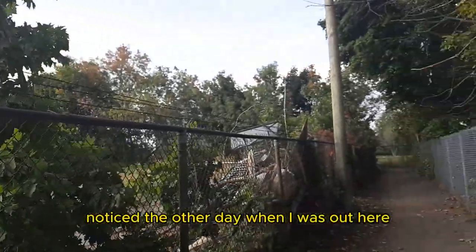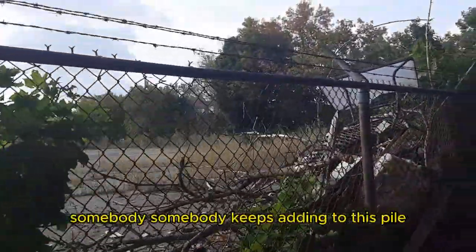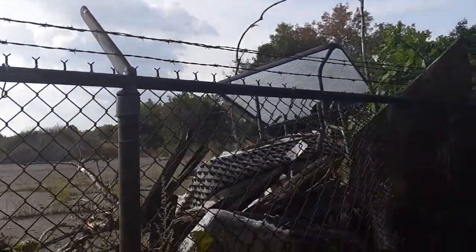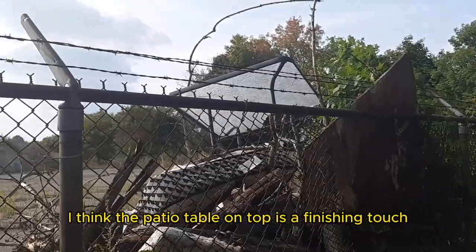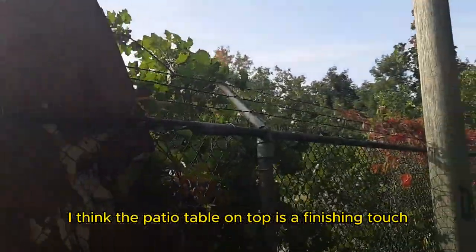Noticed the other day when I was out here, somebody keeps adding to this pile. I think the patio table on top is a finishing touch.